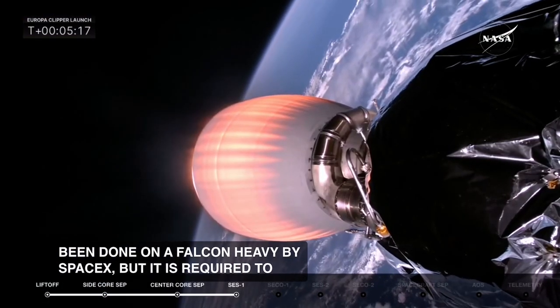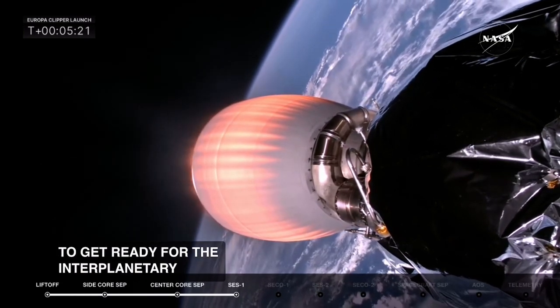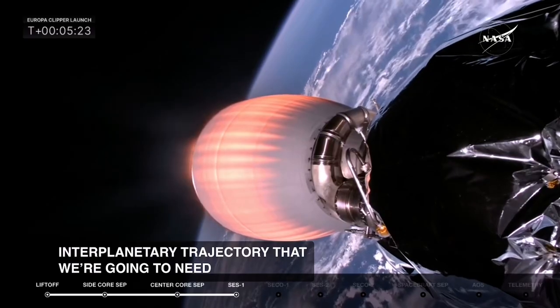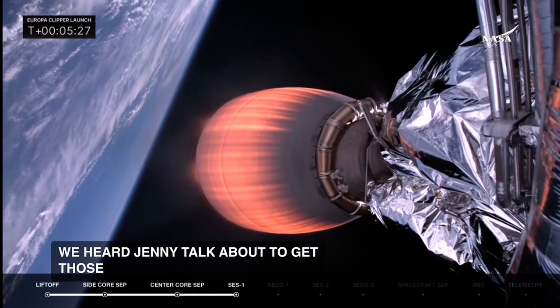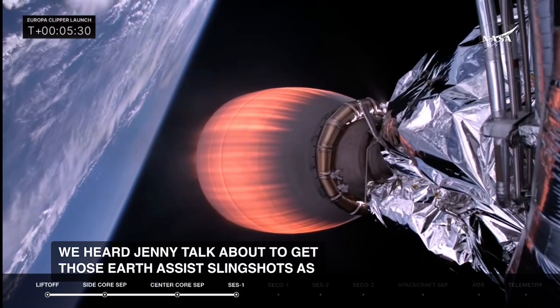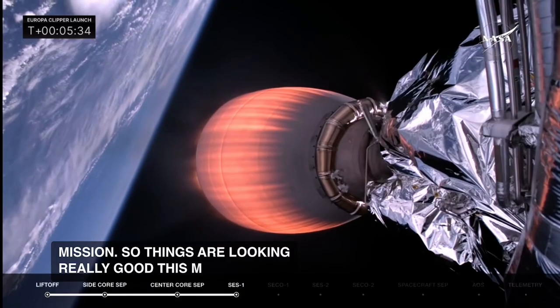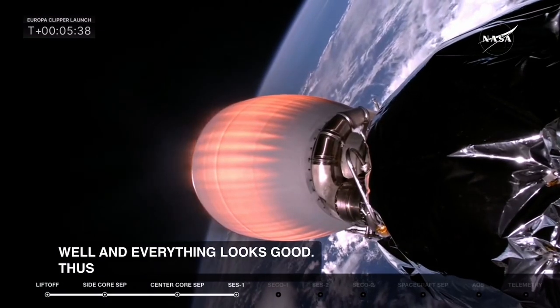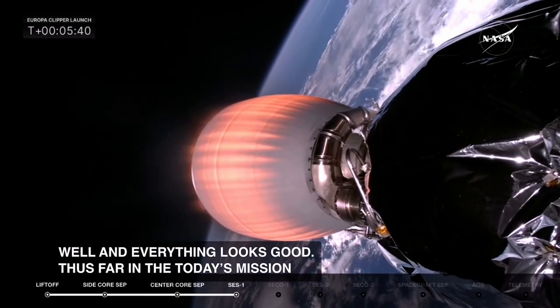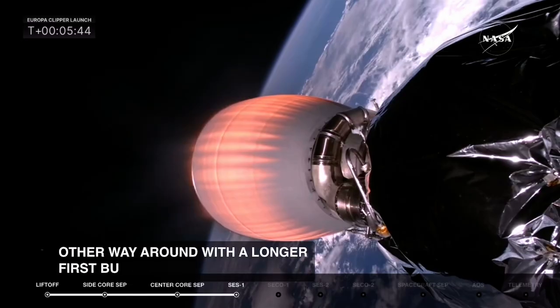that we have to get ready for the interplanetary trajectory that we're going to need to get Europa Clipper on its way that we heard Jenny talk about to get those Earth assist slingshots as it heads on its way for its mission. So things looking really good this morning with the performance of the Falcon Heavy. MVAC is performing well, and everything looks good thus far in today's mission. Usually those burns are the other way around, with a longer first burn and the shorter second burn, but in this case it is reversed.